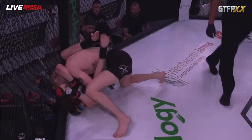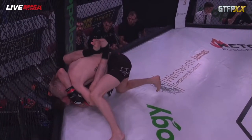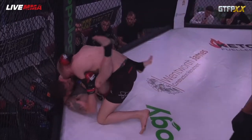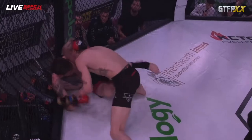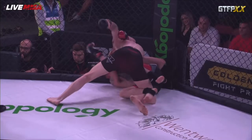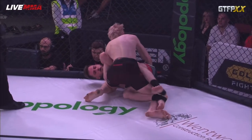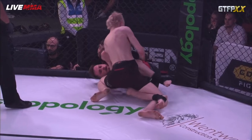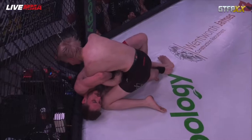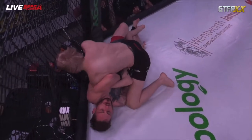His top pressure looks really heavy. He's massively tall for a bantamweight. Yeah, he's got some length. Huge. Just staying active is Michael Jones, trying to get to that hip again. Kimura lock there, perhaps. It's hard to see from here, but Gunnarsson looks like he's defending it the right way, just getting that arm to the inside of himself. And then hammering away at the body a little bit.